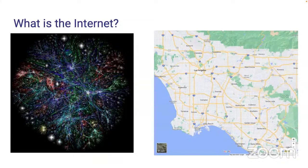What's the internet? Very simply, it's a network of networks. It's like our road infrastructure, connecting houses to each other by streets, avenues, boulevards, highways, and freeways. That's all that it is. It's just a network of networks connecting your home network to your ISP's network that connects to another ISP network, and so on and so forth.